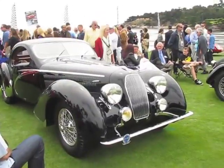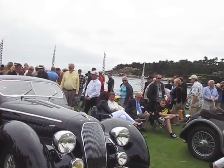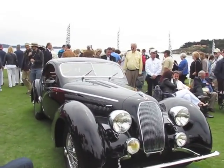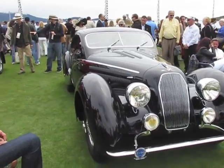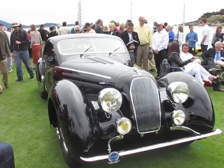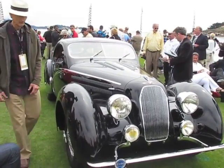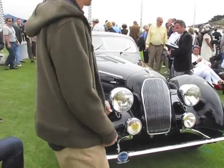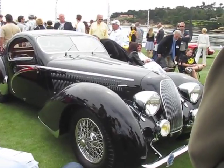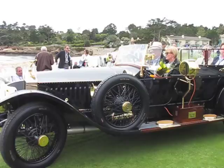Pretty cool. This is another Talbot Teardrop. A car like this sold at RM in '05 and had Le Mans history. So they just don't get any more desirable than these French Grand Prix engined coachbuilt cars. I wonder who did this? Yeah, so this is again a Figoni and Falaschi design. Incredible.